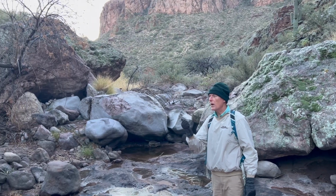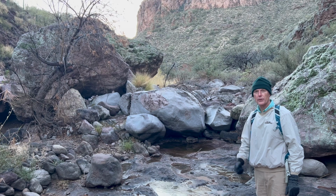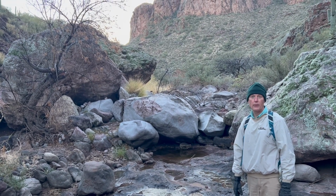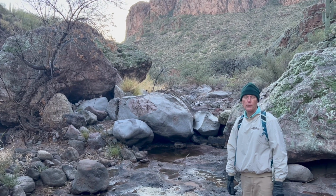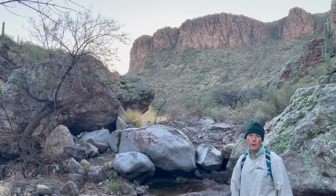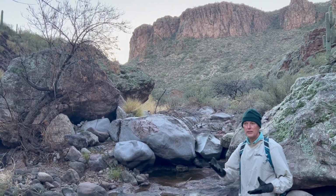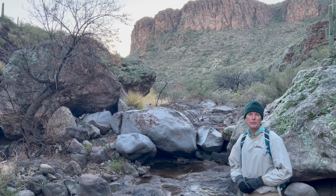So we're down in the wash, and the good news is there's not a lot of water down here, so the narrow sections that we hike through today should be dry and relatively passable. It'll be tough enough going through the boulders, but we won't have a lot of pools of water to worry about. The bad news is our destination's a waterfall, so we may not have a waterfall. We'll see. Again, there was a storm last night and a storm earlier this week, so hopefully there'll be something coming down the waterfall.